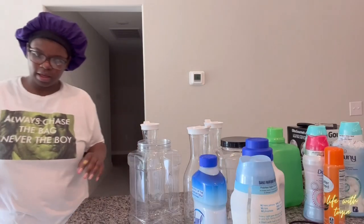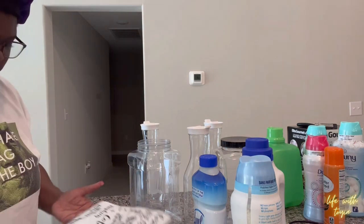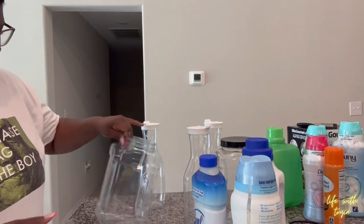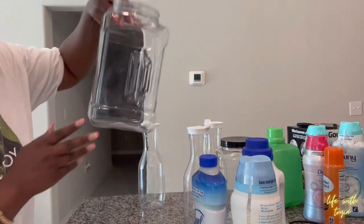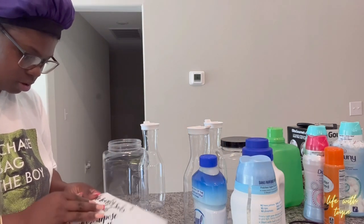So I do have, which I showed y'all the list, some that says scent boosters. So I'm just gonna take it off and I guess apply it in front. So y'all really can't tell. I have two of these, so let's do another one.